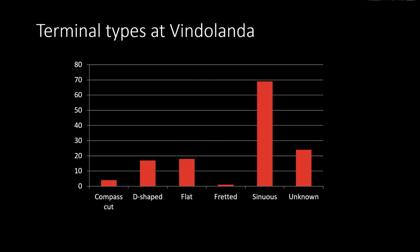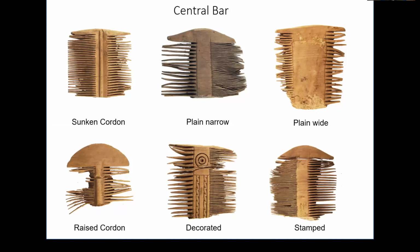At Vindolanda, these are your statistics. So you get lots of sinuous, you get some D-shaped and flat, few compass cut, and only one fretted. The ones that are unknown are the ones that have been broken off at those uprights on the H, and so you don't get the terminals. So we don't know what their actual terminal shape would be. The central bars, we get a variety of different decorative features on them.